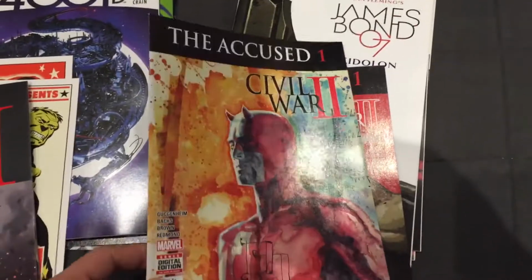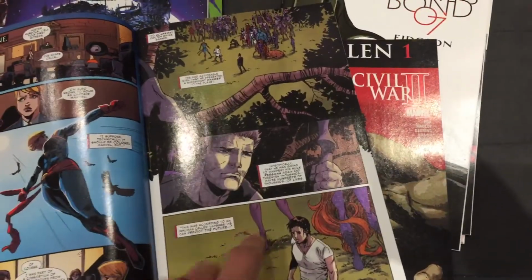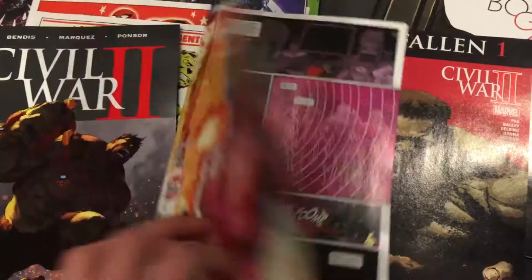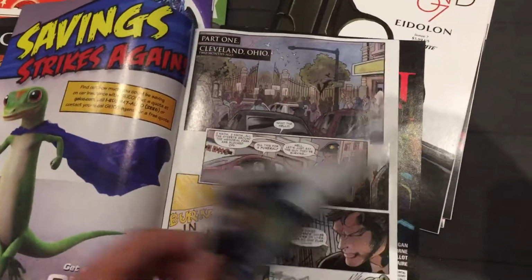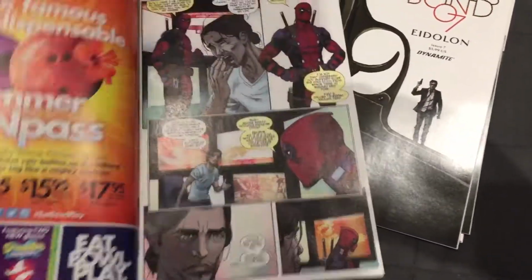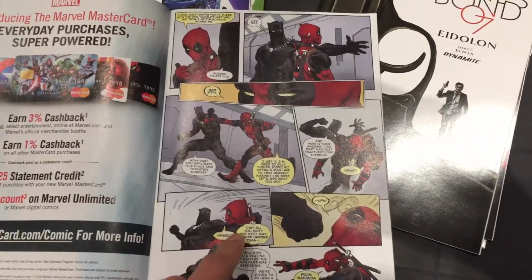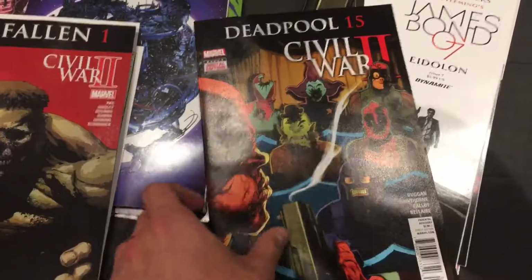Then we've got this series here, part of the Civil War 2. The Daredevil one actually looks quite good. I like the artist that does this particular comic. The Daredevil comics in general have been outstanding. We've got something to do with the Hulk over here as well. And then Deadpool. This one looks good. I believe he fights Black Panther in this issue. Let's see if I can find it. There we go. I'm interested to see what happens in this issue. So, pretty cool, moving through the Marvel stuff.